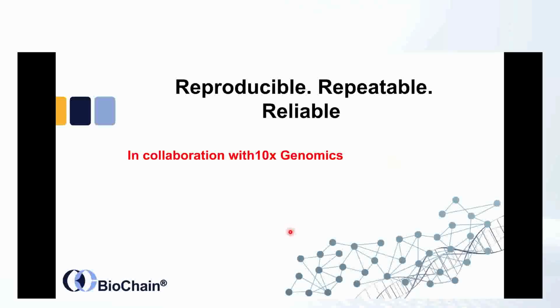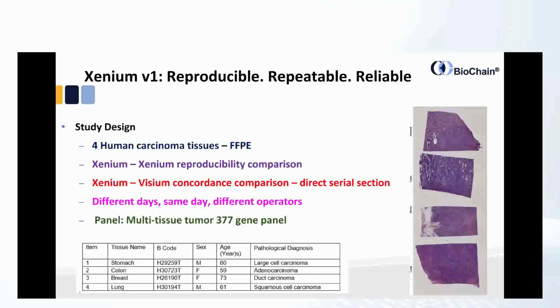The next part is people wanted more. People wanted reproducibility from multiple days, because we are getting clinical samples that sometimes take more than 2 to 3 months from the time we get the first sample set to the time we get the second sample set. So people were interested in how reproducible Xenium is in your hands. So we worked with 10x, and they gave us the reagents. We again used our repository samples, and we made another TMA with 4 different carcinomas: stomach, colon, breast, and lung. We compared Xenium to Xenium reproducibility from the first day to another day, and Xenium and Visium concordance, and different days, same day, different operators.